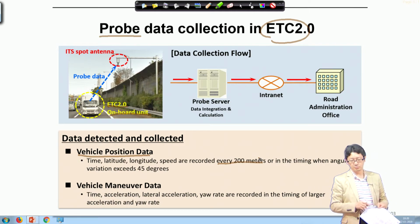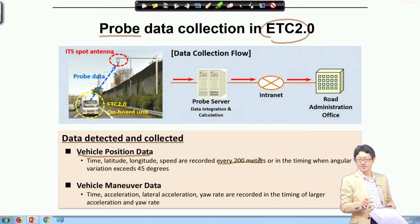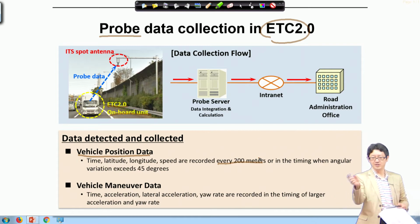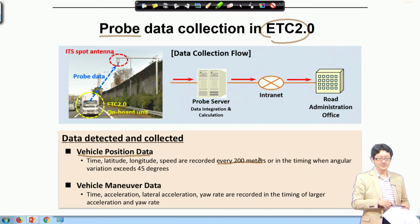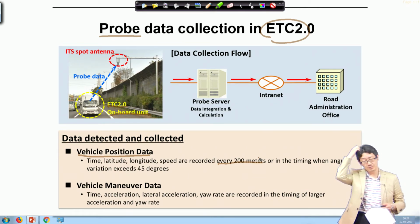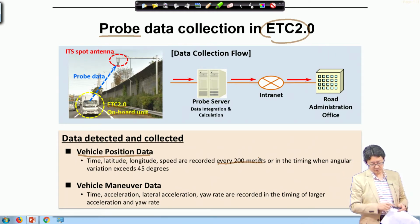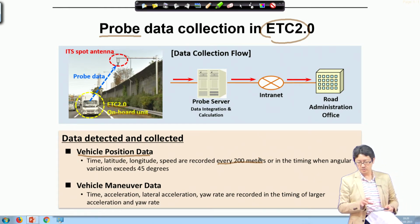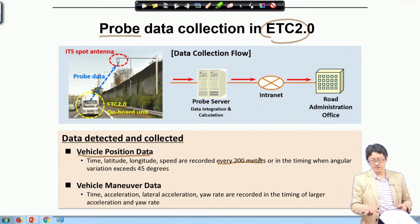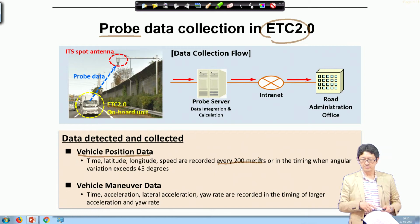So frankly speaking, not so frequent, because this system was proposed more than 10 years ago. Considering the ability of the communication, we decided not to make it so frequent, but to use it for some traffic management. I think, for example, if the vehicle speed is 72 km per hour, maybe every 10 seconds we can get the data.